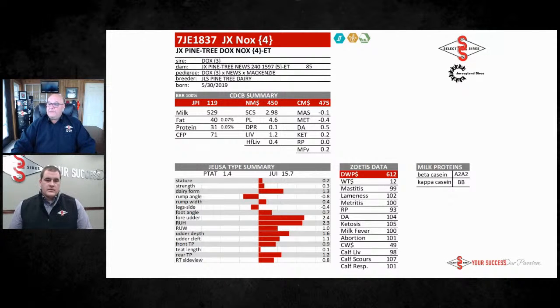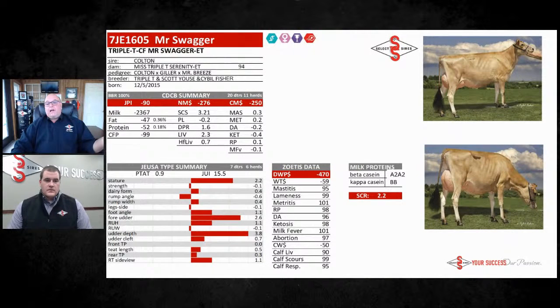Over 600 DWP. Mr. Swagger, one of our showcase bulls, a bull that's been around a while. He's starting to get milking daughters, has 7 daughters scored, but we like to have at least 10 before we graduate a bull, Mark. 15.5 JUI. And look at that SCR at 2.2. That's pretty high. So not only does he get cows bred, the calf looking like this one on the right just excels in dairyness, height and width, the rear udder, just all around good individuals that we've seen.